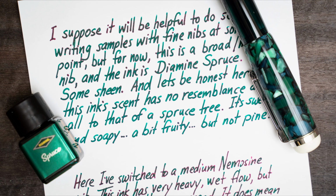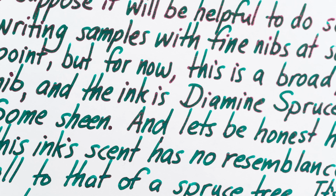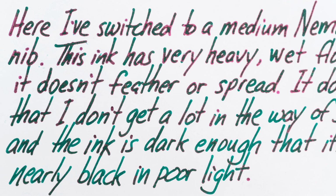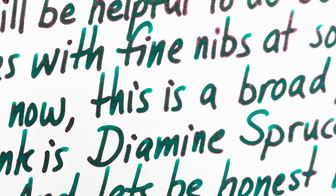I wrote this sample on Cosmo Air Snow again, and as you might be able to tell, this ink is also a little bluer on this paper, like it was on Tomoe River. Otherwise, it's as we'd expect, a very nice pine green with some attractive shading. In poor light, it's hard to see the color, and it almost looks black, and there's a little bit of reddish sheen here and there too. One thing that's worth mentioning is that this is a very wet ink. It's the best flowing of all of the inks that I've seen in this calendar so far.